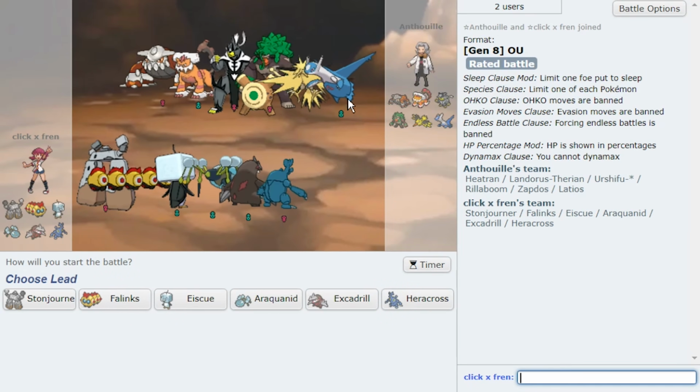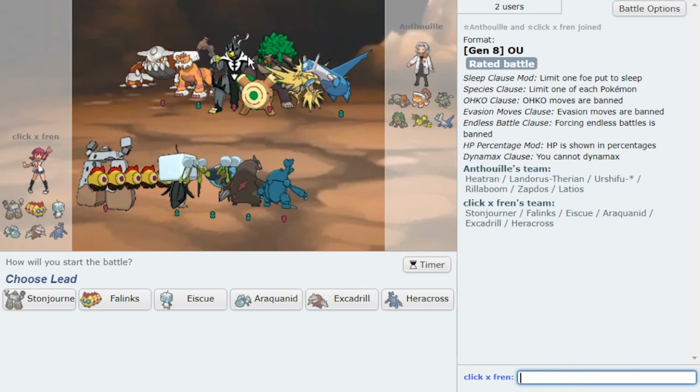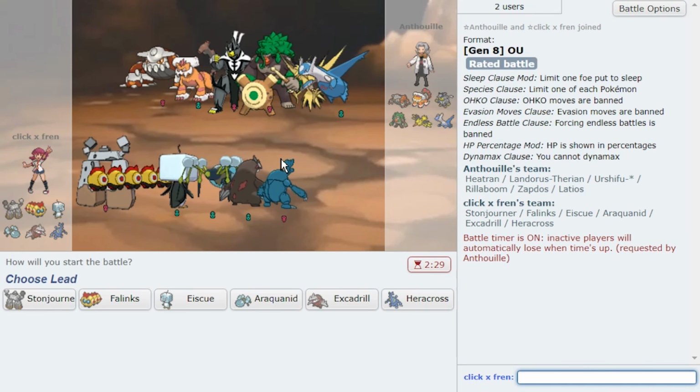I guess I'll... Oh, no. They got the most anti-BS mons out there. Rillaboom and Urshifu. What am I supposed to do? Eiscue looks good, but it doesn't look that good.